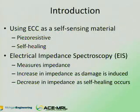ECC can be used with these electrical methods because it is a piezoresistive material. Piezoresistive means that the electrical resistance of the material changes with strain. This occurs because the material cracks when it's subjected to tensile strain, which means that there are gaps formed in the matrix, and these gaps increase the resistance. For this reason, when self-healing occurs and fills the cracks with healing products, the resistance should decrease because the gaps in the cementitious matrix are being filled.